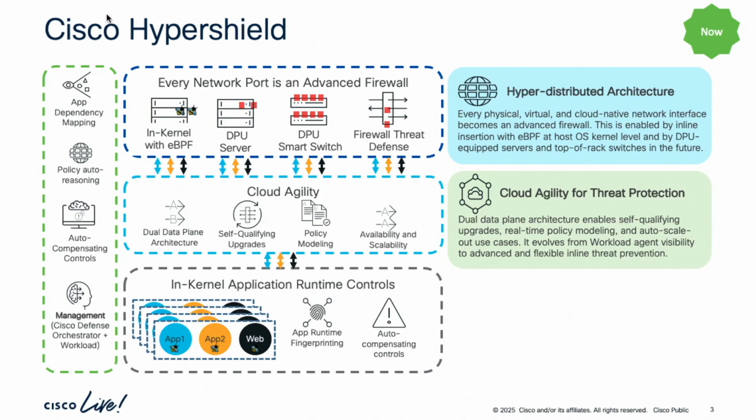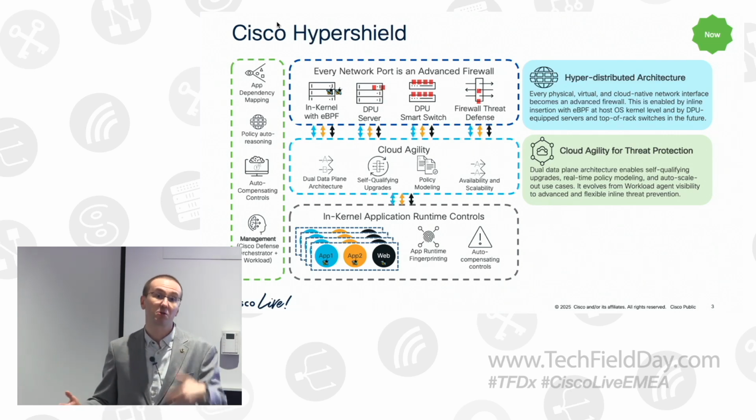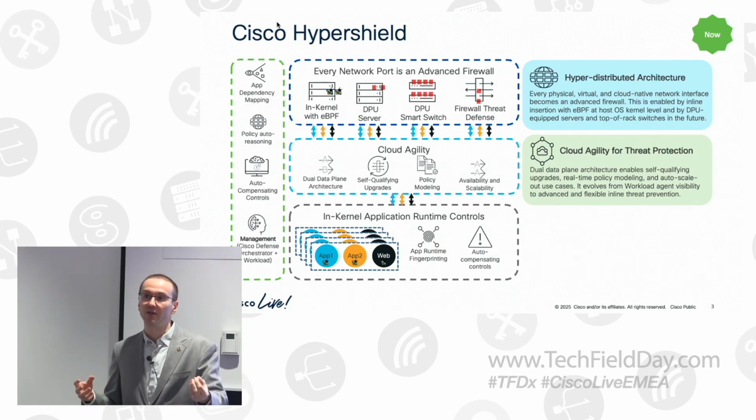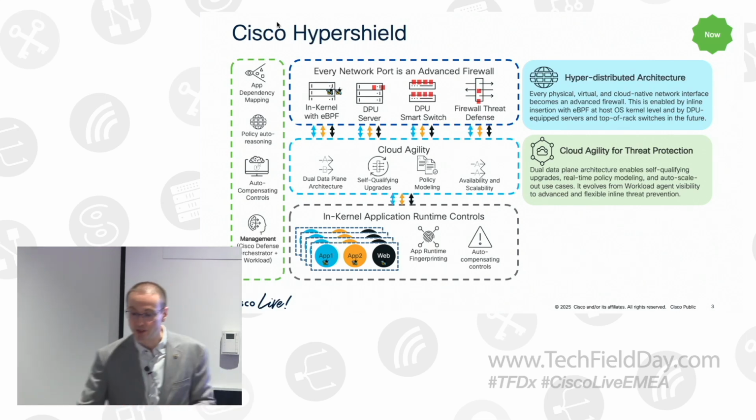So we have this concept of dual data plane or shadow data plane where every software change, every policy change should be tested automatically inside that secondary shadow data plane before we switch all production traffic to it. So it gives you an opportunity to, well, preferably not have an outage at all, but at the very least, if you do have an outage, it is contained to a very small set of flows which are mirrored through that secondary data plane. So that's another concept.